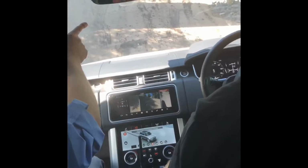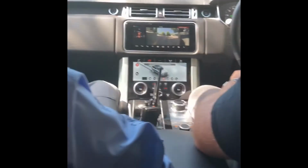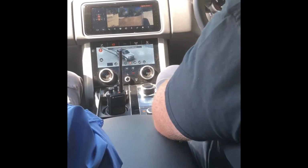So this is an upturned skip. Actually, we've concreted it over. So don't get too close. If they don't make it, they need to come back. Yeah. So we don't want to be using them as a brake.